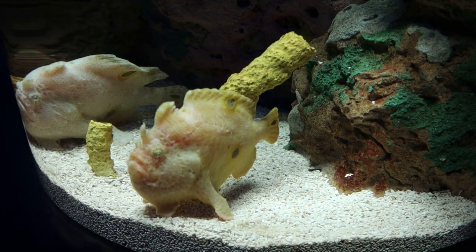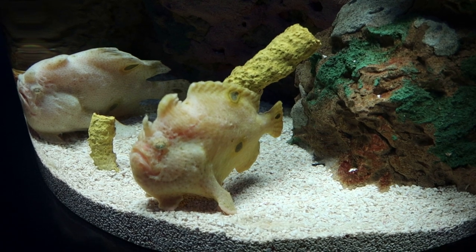These guys are called frogfish and they are awesome. They almost look like they're made out of like silicone.